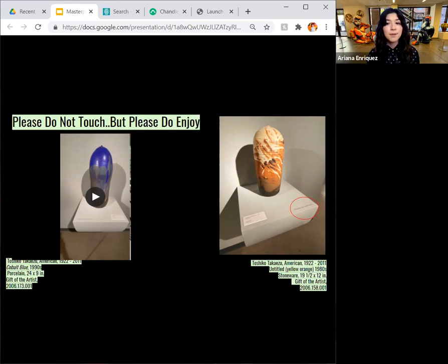With each exhibition comes a safety walk where we work with our security, preparators, and curators to go over any potential risk areas in the layout of the gallery. Works that are vulnerable to touching, such as this one here, will receive a do not touch sign as a friendly reminder.